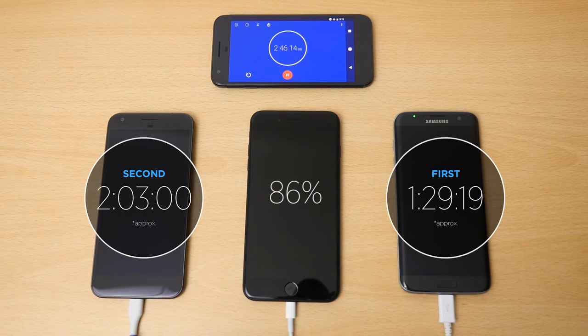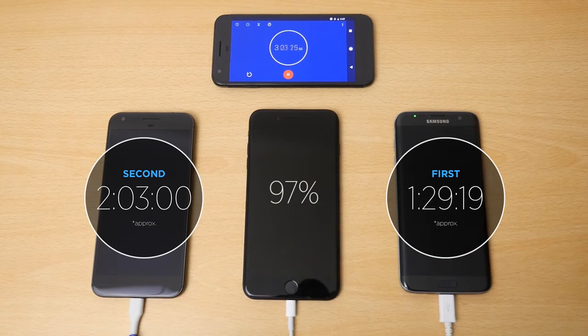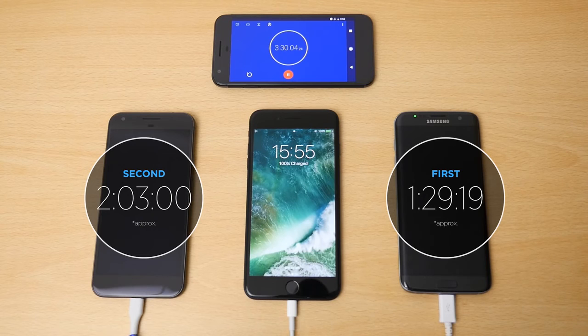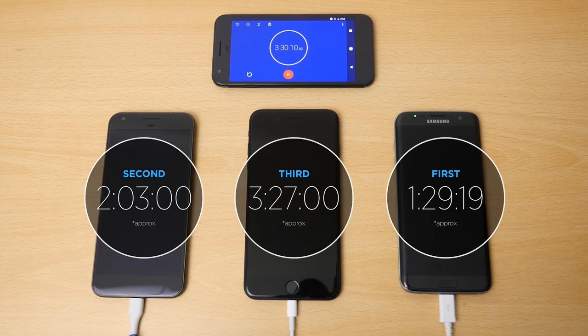Now I actually had to change my battery in between because it was taking this long to charge up the iPhone 7 Plus. At 3 hours we were around 97%, and around 3 hours and 23 minutes later still at 99%, so not fully charged even after this much time. And then I finally had a check at 3 hours and 30 minutes when it was fully charged. Now there was no indication once again when it fully completed charging, so roughly speaking it's just under 3.5 hours. We can say around 3 hours and 27 minutes for the iPhone 7 Plus to fully charge. Significantly slower than the other two, taking over twice the amount of time that it took for the S7 Edge.